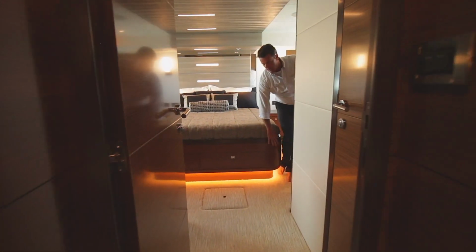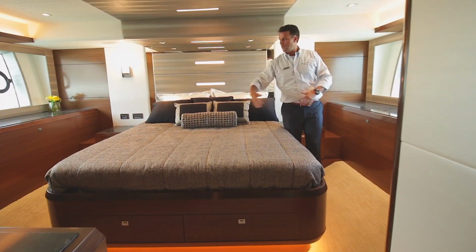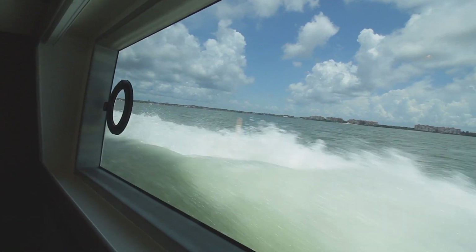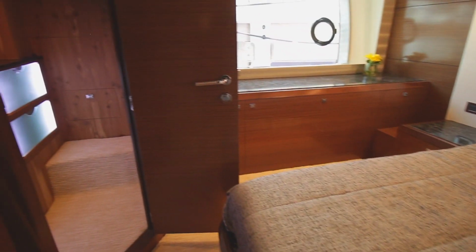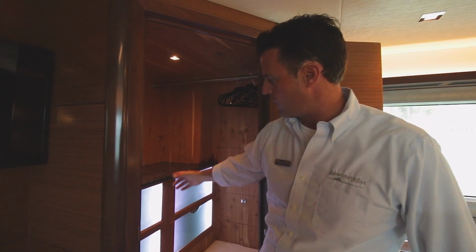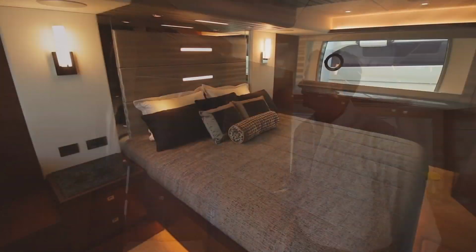Rounded wooden bed, big windows in this master stateroom, king size bed. The view, take a look at this, man, and look at that view while we're running. It's just unbelievable. Lots of closet space, drawers, cabinets. One of Ocean Alexander's signature features is the cedarwood lined closet with the LED backlit drawers. That is super cool.